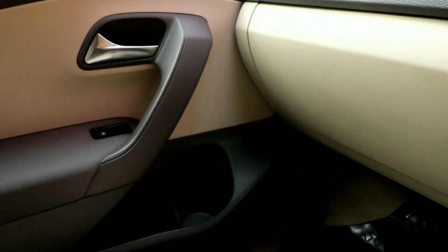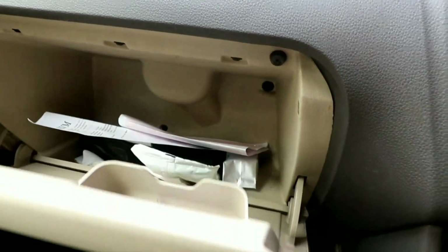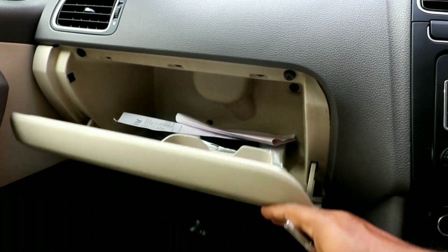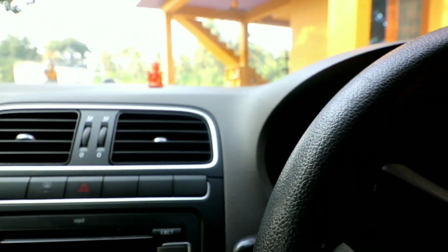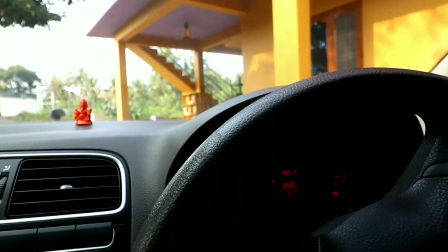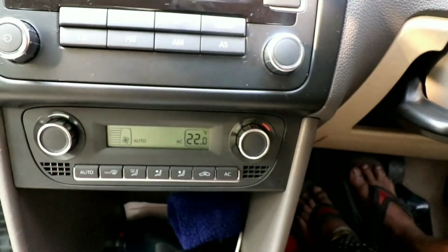And AC vents, and the front door speakers as well, like the back door, and a good glove box. Lots of things will fit in. AC vents are really powerful to keep this car very cool almost all the time. Let's go look at the dials and the speedometer. Yeah, the AC is automated climate control AC.